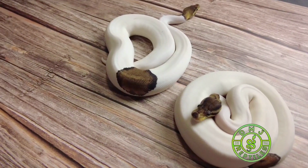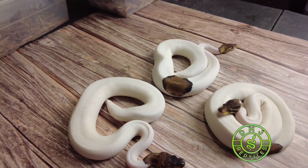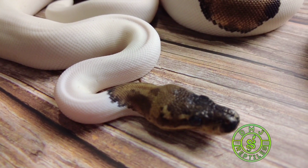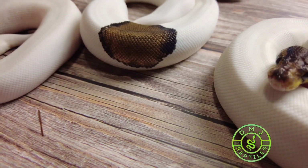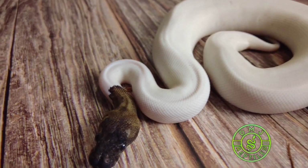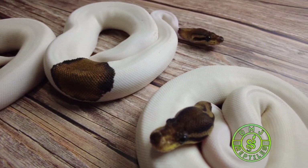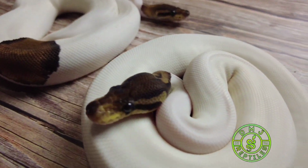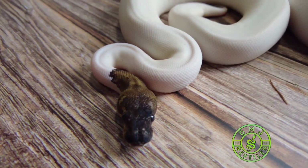And then this one, I gotta say, is probably my favorite one out of the crew. I call it Tyson, because on the side of its head it's got that little imperfection, and pretty awesome. I'm not sure if it's considered a paradox, but if you can see, its head is black. With its clutch mates, they have nice golden heads. This one has so much yellow right on the mouth. Cool looking animals.